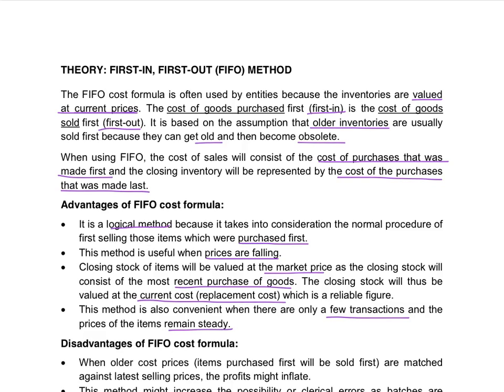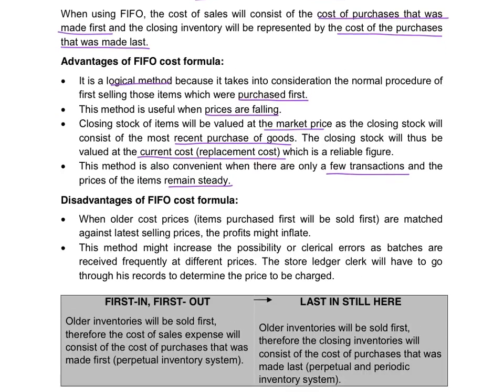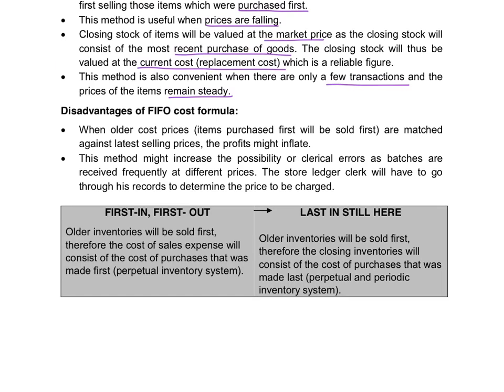If we look at the disadvantages of the cost formula, the older cost prices, items purchased first, will be sold first, and are matched against the latest selling prices. The profits might inflate as a result of this. So because we calculate our selling prices on the last purchases, it means that we increase the sales price when our cost price increases. But we are actually selling the old stock first, so we're making a bigger profit on these articles.